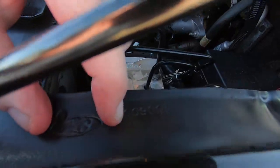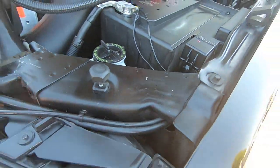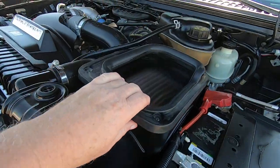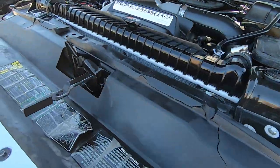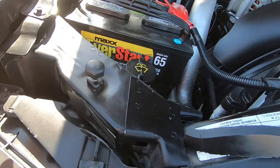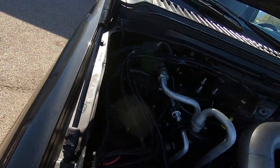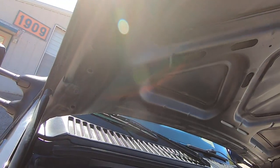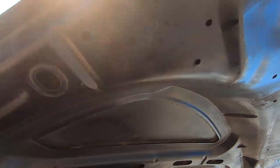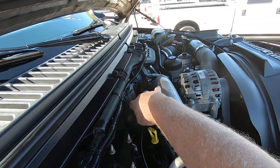All right, there's your Ford stamp here. So you know you have an original fender. Ford stamp on the core support. Aftermarket airbox. Just cleaned up and recharged. There's your cat sticker. Ford stamp, should be another Ford stamp there, and there is, and should be another one right there.